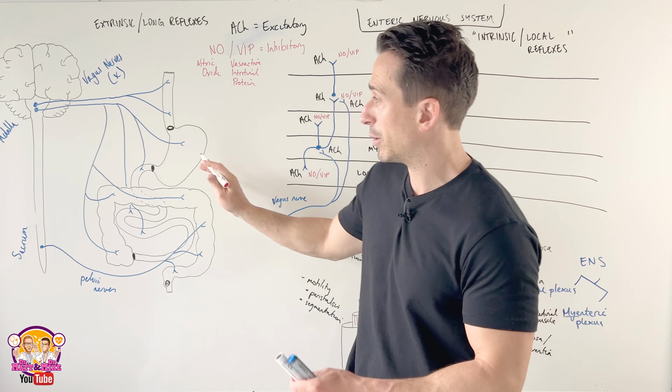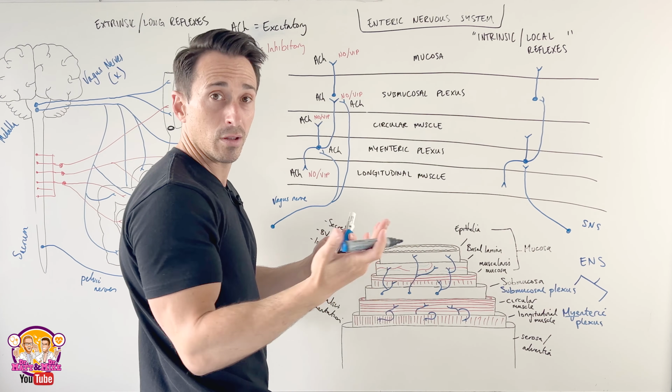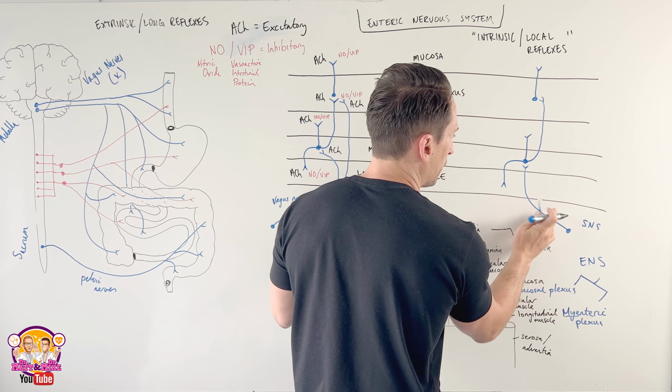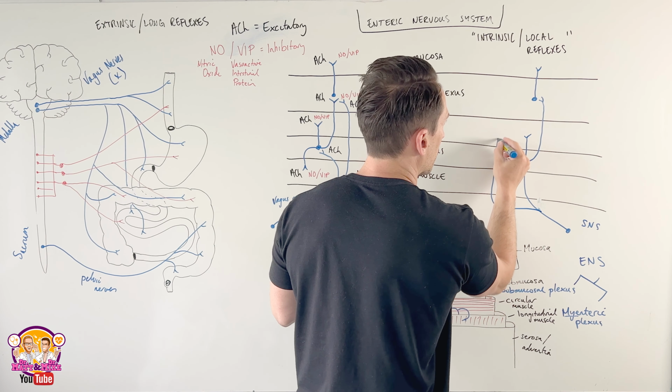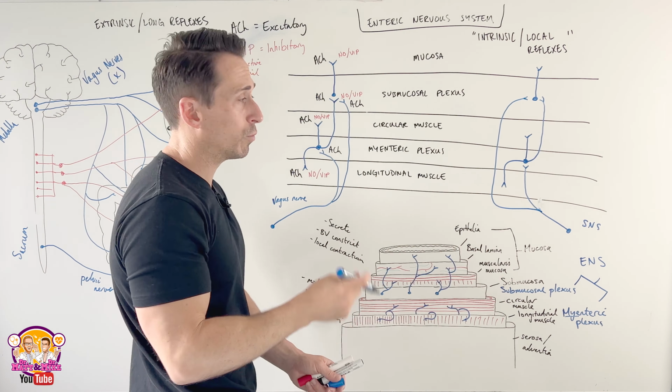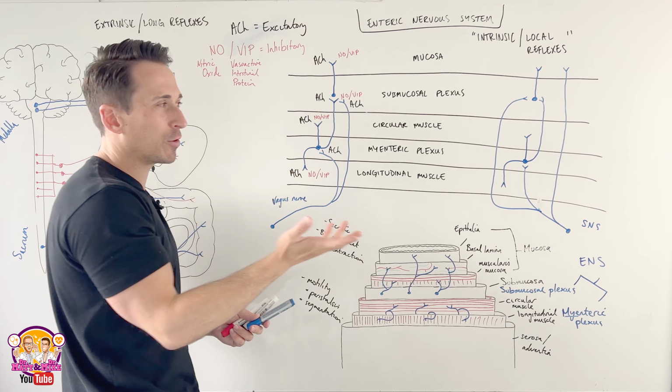Okay, what does the sympathetic nervous system do? So not a vagus nerve here, but we're going to have a sympathetic neuron coming in. What it's going to do is come in, and yes, it can talk to the neurons of the myenteric plexus. It can also talk to neurons of the submucosal plexus. But one other difference is it can innervate directly the mucosa and tell the glands to not secrete. The vagus doesn't really do that, but the sympathetic does.